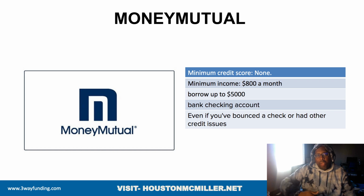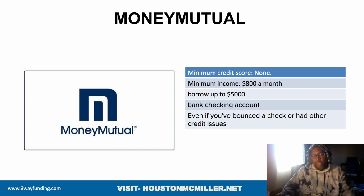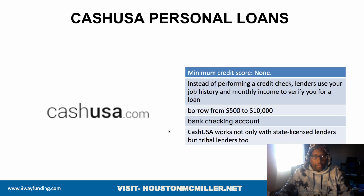However, they may look over the check systems to be able to help find a lender to loan you a good amount of money for a payday loan.